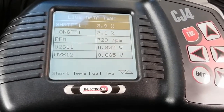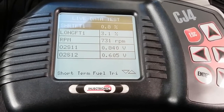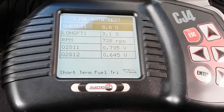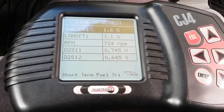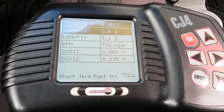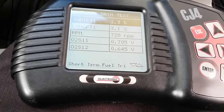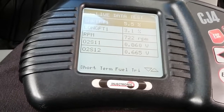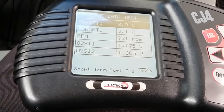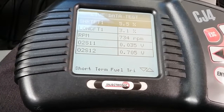Alright, so the computer currently has a long-term fuel trim at 3.1%. This is at idle. Short-term is fluctuating between positive and negative, which is good. It's close to 0%. O2 sensors are working. I guess we're actually in closed loop now. The upstream O2 sensor is fluctuating normally between rich and lean. Downstream O2 sensor is at 0.685, 0.7, but it's steady.